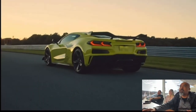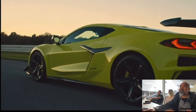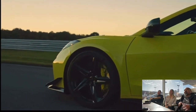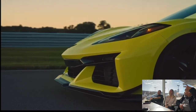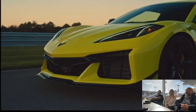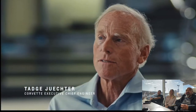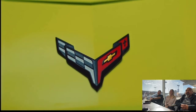Z06 was a code for a track-oriented option of the 1960s. The only way you would even know to order it was through people whispering in people's ears. If you want to go racing, right in the box, you want the Z06 option and you'll get all the specialty hardware. It wasn't until the 5th generation that we brought it back, and it's become a brand unto itself.